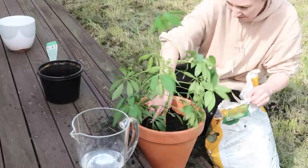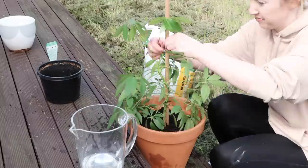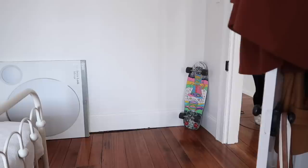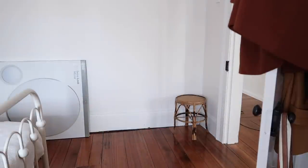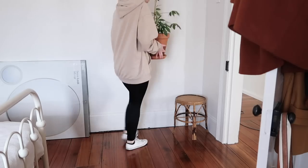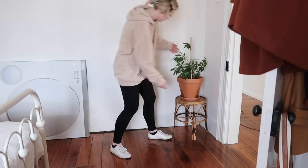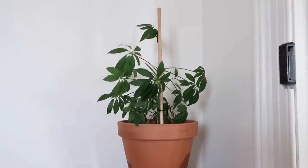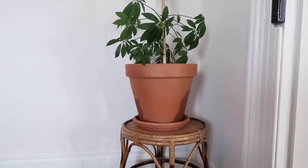I then decided to repot my plant into a much bigger pot and also tied it to a piece of dowel to help support it upwards. I picked up this really cute plant stand from the thrift store recently and thought it would be the perfect home for this pot plant. I decided to sit it in the corner of the room, right next to the doorway. I'm not sure if this is where it's going to stay or not. It really depends if it can get enough light here, but I guess time will tell.